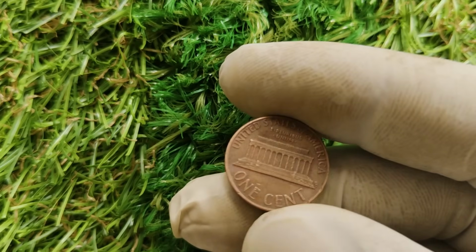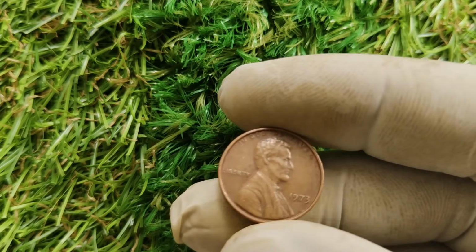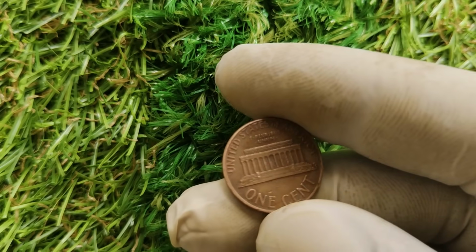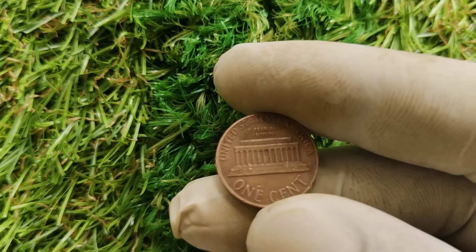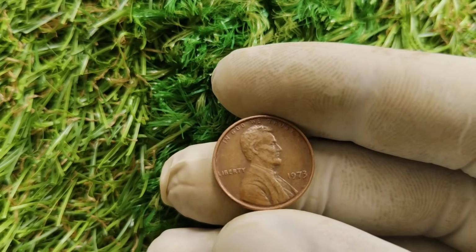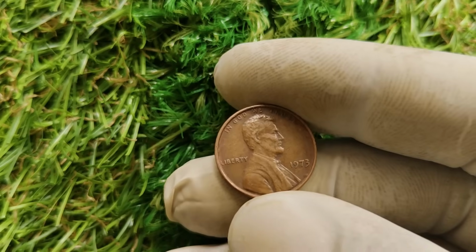No obvious sign that this little cent could ever be worth more than its face value. And yet, that lack of a mint mark is where the story begins. The absence of a mint mark means the coin was struck at the Philadelphia Mint, the oldest mint facility in the United States, known for its mass production and, historically, its omission of mint marks on certain denominations.